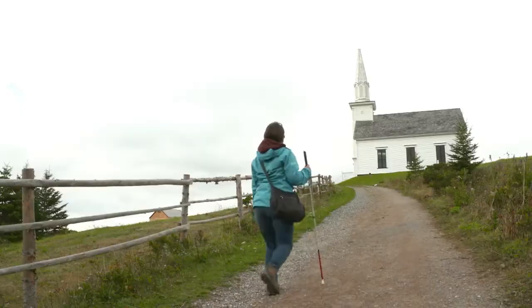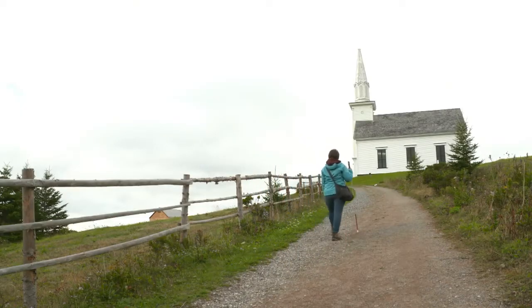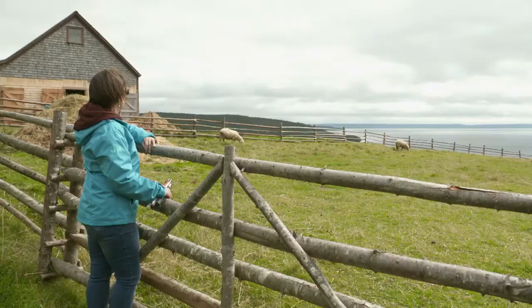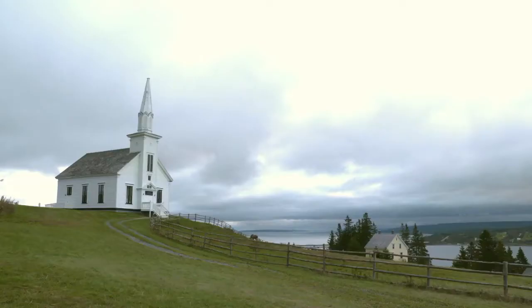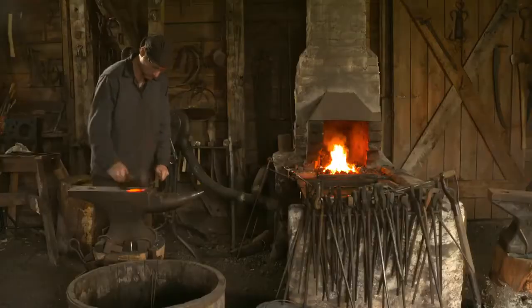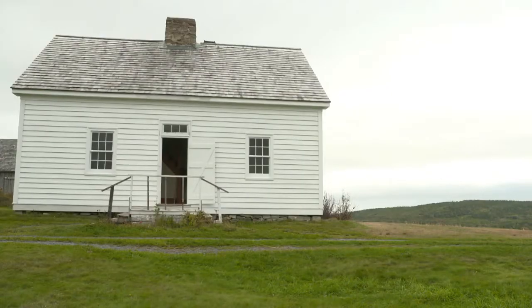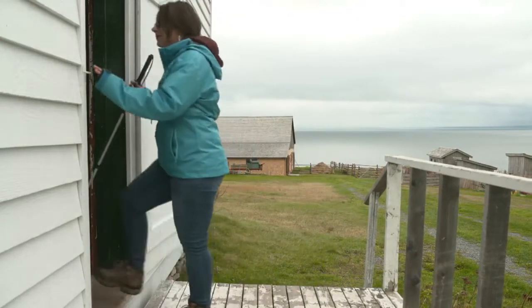Visiting here, it's easy to imagine that it's the 1700s or 1800s. The Highland Village sits on a sweeping landscape overlooking the Bras d'Or Lake. Like any proper village, it has a general store, a church, a blacksmith, and more. I follow the sound of singing and discover a milling frolic.